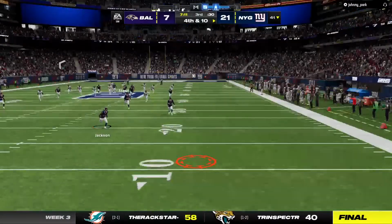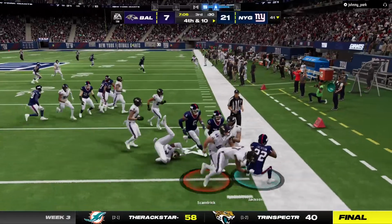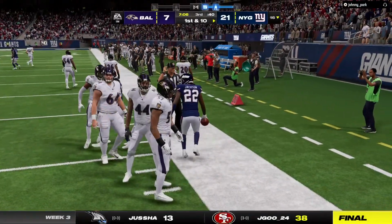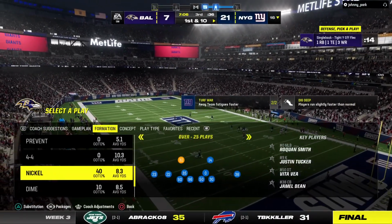46 on his first kick. This one in that neighborhood as well. With it is Jackson. Oh, fighting off the fake. Across the 15. I don't even think I can, but I don't know the rules. It's a 43-yard punt, a return of 5, and it'll be Giants football, 1st and 10.